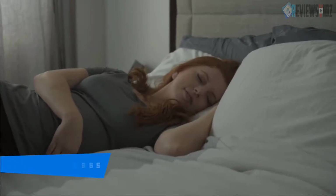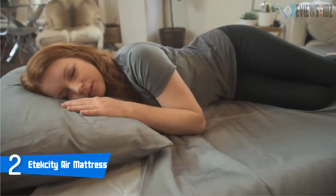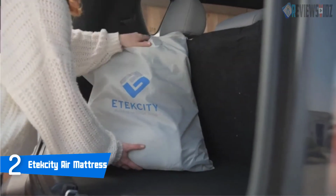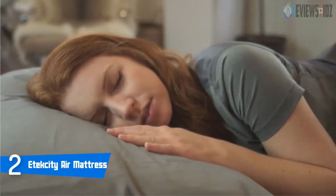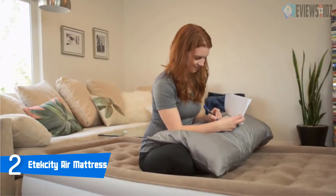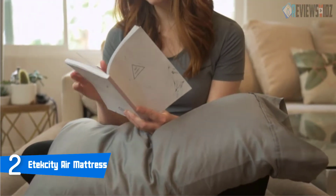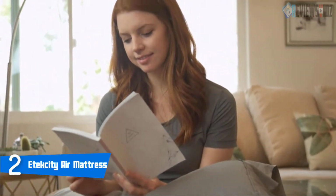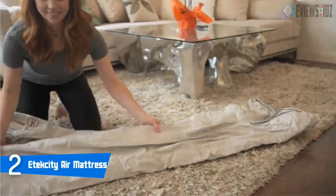Number 2. Etexity Air Mattress. Etexity Air Mattress twin-size inflatable airbed comes with double-layer inner construction with puncture-resistant material and unique wave vanes that support all parts of your body well, help you completely relax and enjoy a deep sleep all night. Its 0.4 mm thick PVC maintains the structure of the airbed when it is inflated, allowing you to rest easy.